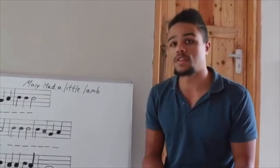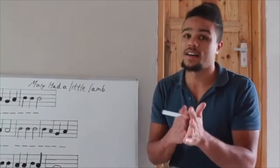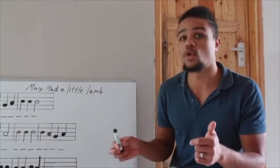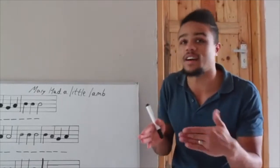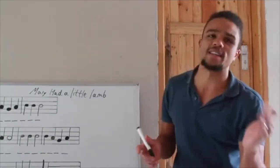So far, from the beginning of term until now, we've learned how to read the rhythms, whether it's ta, ta-ah, ta-ah-ah, or ta-ah-ah-ah. And we've learned how to know whether a note is an A, a B, a C, a D, an E, an F, or a G. In music, there's no H, never say H. It ends at G and we go back to A.